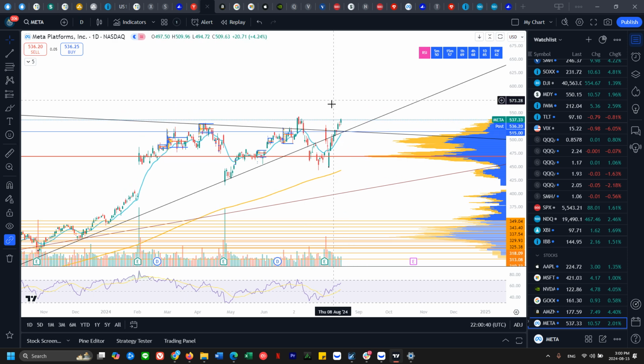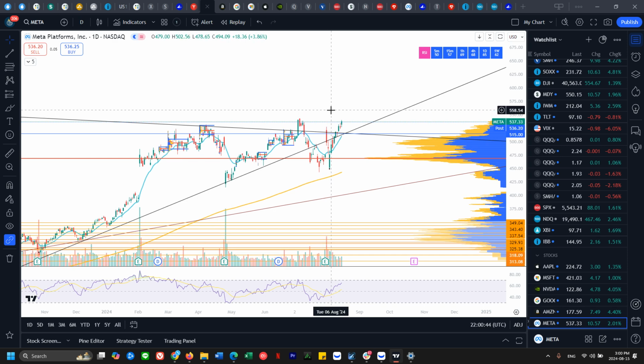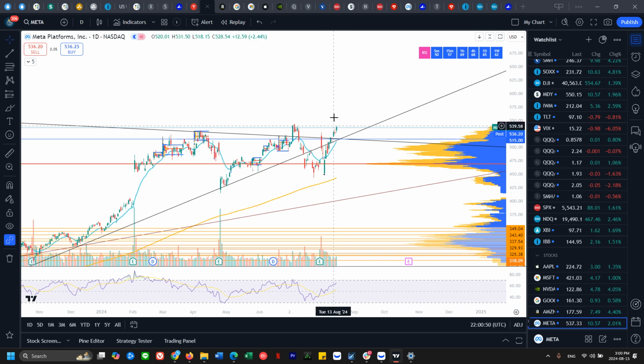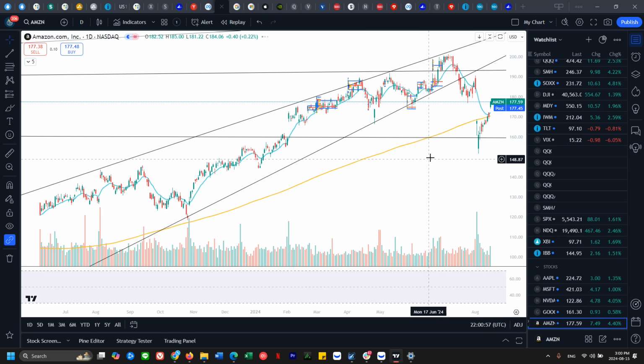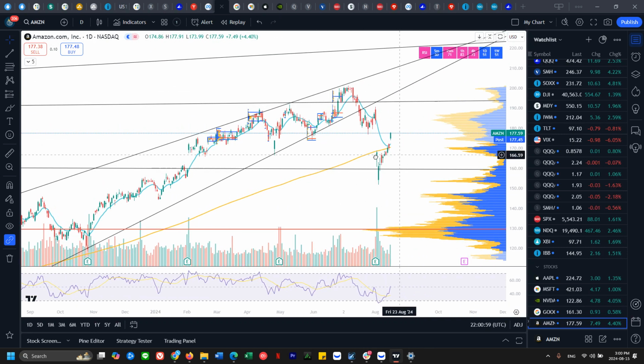Pretty much no volume, right? Nobody bought it up here. When it hits all-time highs, the psychology of it just means that everyone that has ever bought Meta and is currently holding is in the green. So either it's going to be profit taking or people are going to be adding. So you don't want to be fighting the bulls for no reason, especially when it's all-time highs.